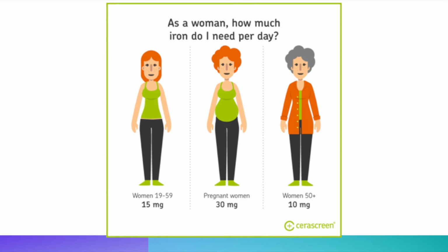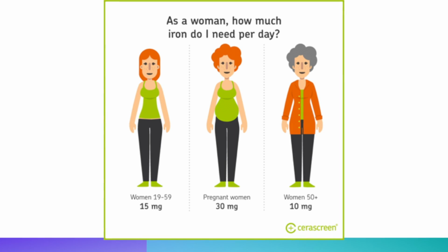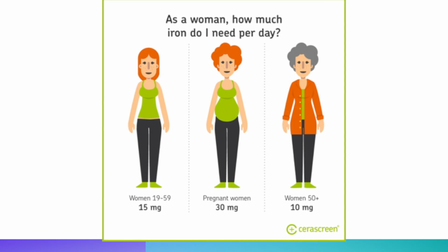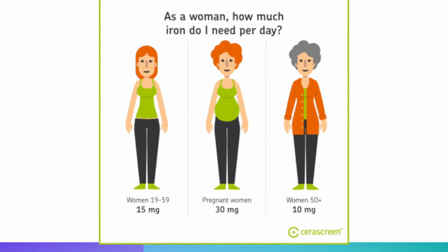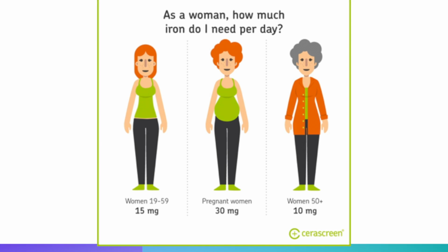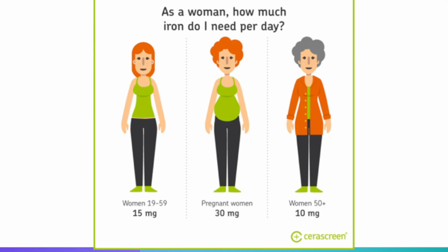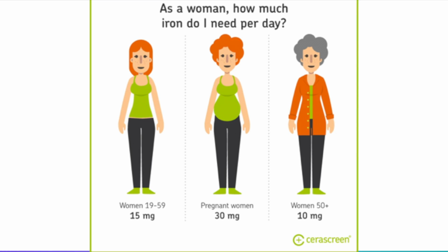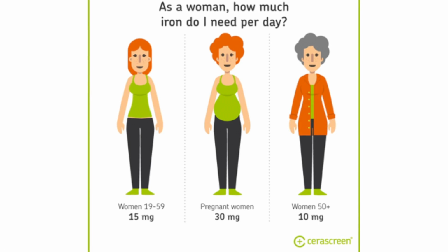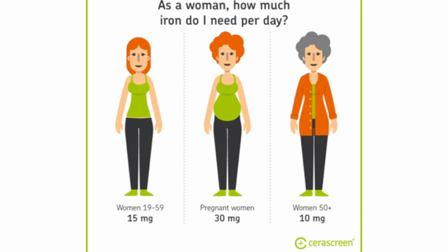There are some groups of people who are more at risk of deficiency than others. These are infants, toddlers and adolescents due to their rapid growth, and young girls when they begin menstruating also require more iron. As you can see, the amount of iron we need changes as we grow older. In young women, we need about 15 milligrams a day. For pregnant women, their need increases dramatically to 30 milligrams. And for older women, those over 50 or 60 require only 10 milligrams per day.